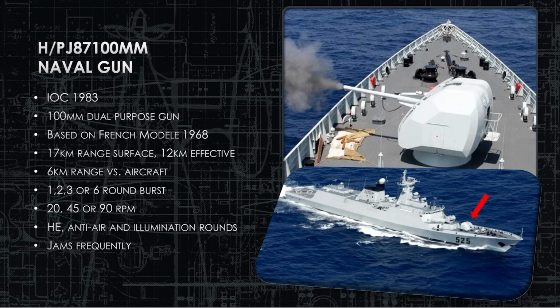And if you want to shoot at a helicopter or an aircraft or an incoming missile, you're only going to get about a 6-kilometer range out of it accurately. That's the big caveat there. These rounds will go 17 kilometers ballistically, but you're not going to hit anything with any accuracy.